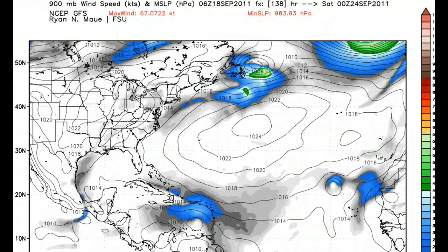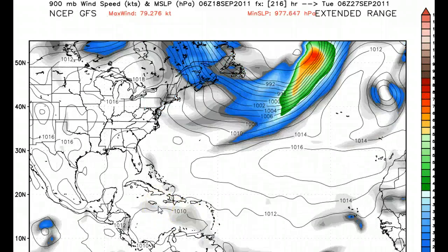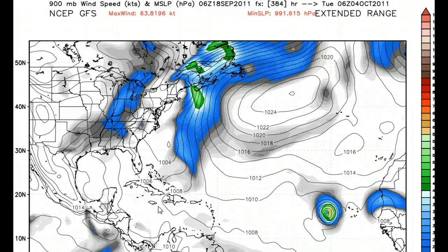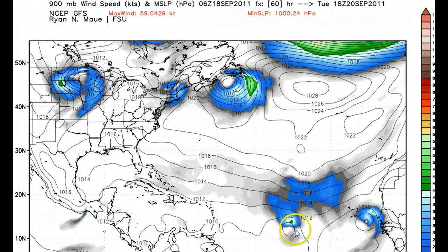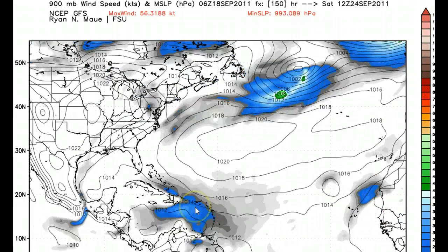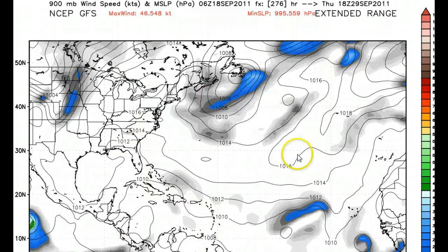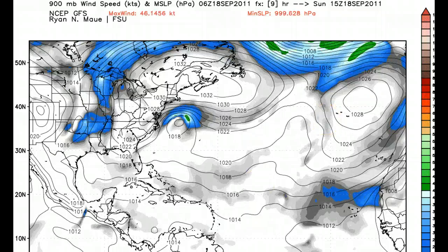GFS model, next 10 days. You can see it does bring Invest 98L eventually into the Caribbean, not doing much with it. We'll get this back into motion again. Let's show you here. So here's Invest 98L down in here, and again, spinning it up. And then here we go. This is Thursday, and then Friday, and then into the Caribbean. Again, we'll see what happens there. As you can see, big high pressure to its north, so this is definitely destined for the islands eventually.